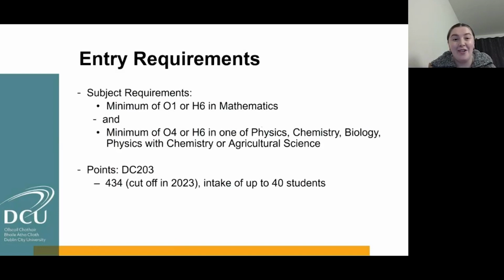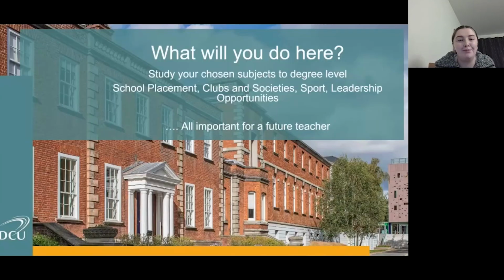So down to the entry requirements. So you need a minimum of an O1 or a H6 in maths, and a minimum of O4 and H6 in physics, chemistry, biology, doesn't matter, just one of them. And then the points for last year was 434. Now, obviously it does vary, but it has kind of stabilised around that. When I was doing it 3-4 years ago, I think it was 420. So it hasn't really changed in the last couple of years.